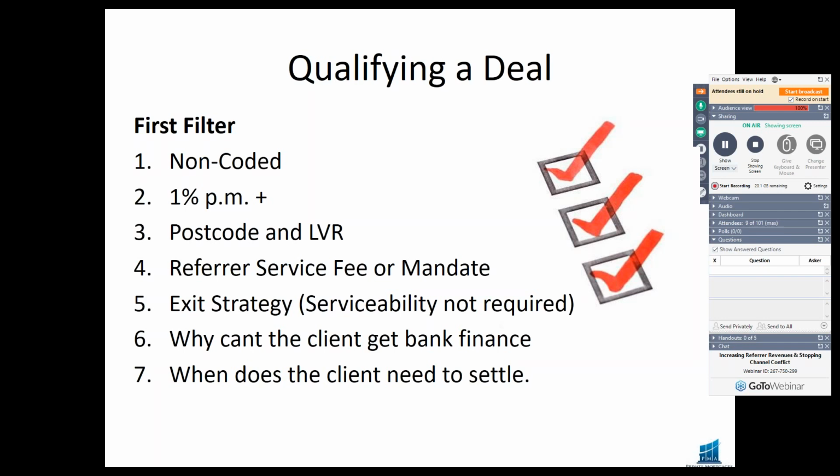The next one is very critical as well: why can't the client get bank finance? Because if the client can get bank finance, don't come to us. We're very, very clear on that. If they can get bank funding, it's going to be a lot cheaper than getting a private loan. So we want to know really upfront, why can't they get it?